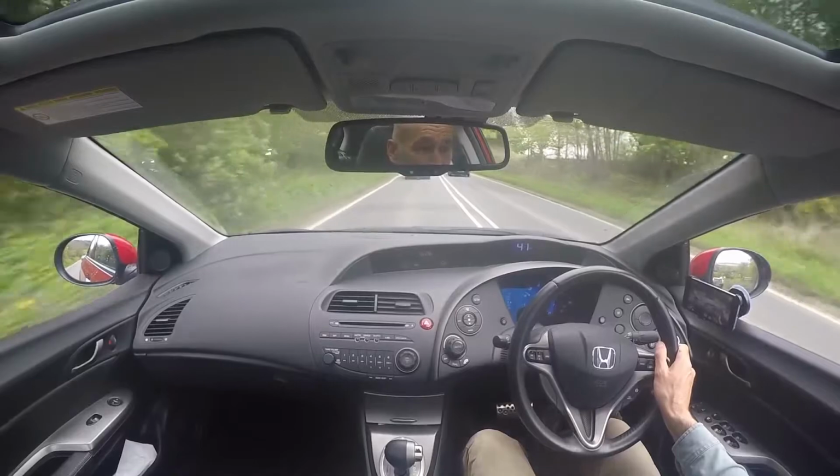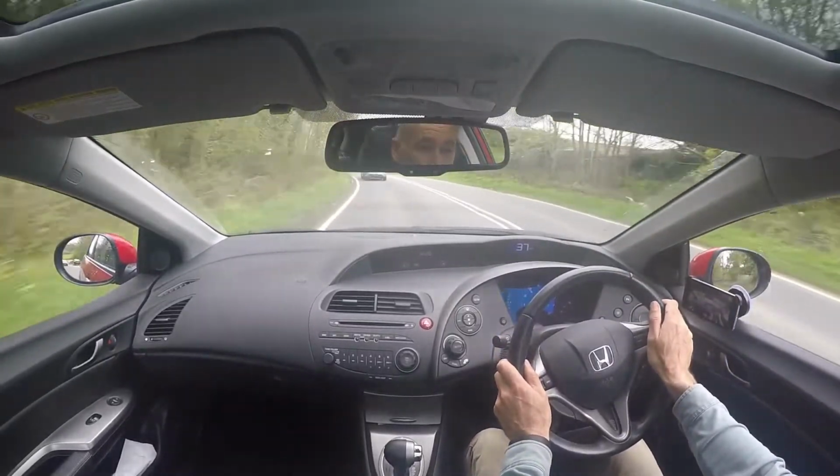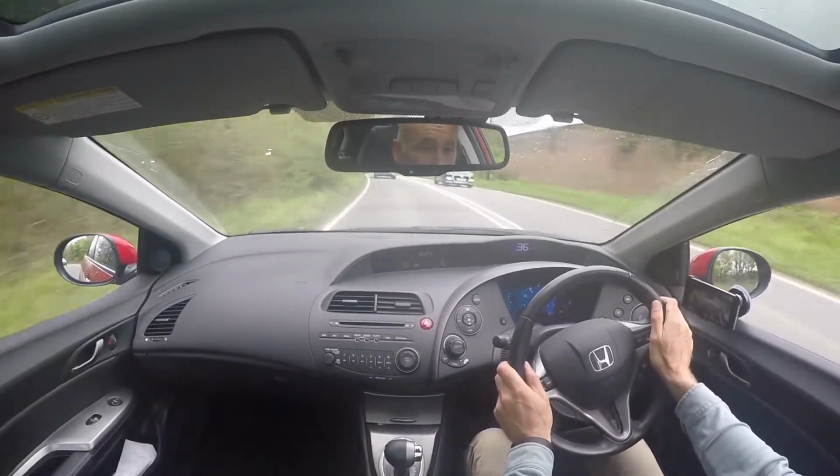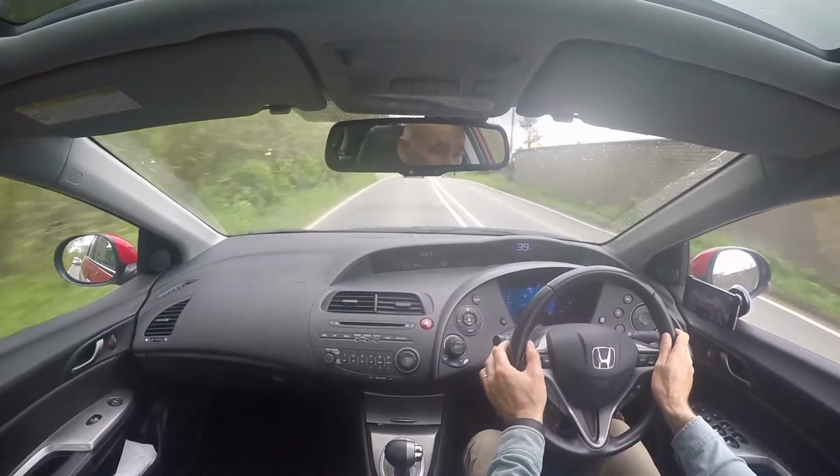Also worth pointing out that now we've moved to our new location just off the M5, you'd be driving on these lovely quiet roads, so no more trying to beat the traffic in Bristol as we had in the past.